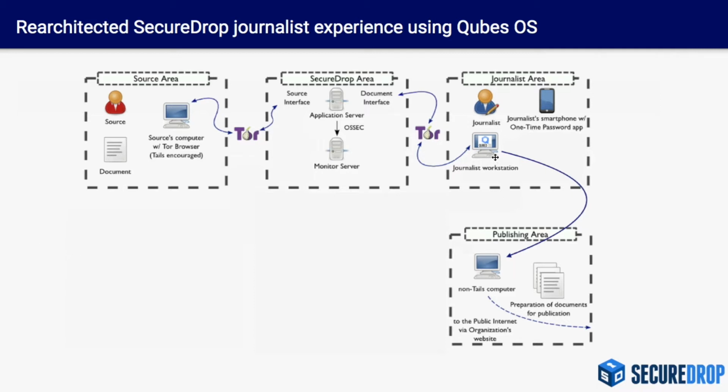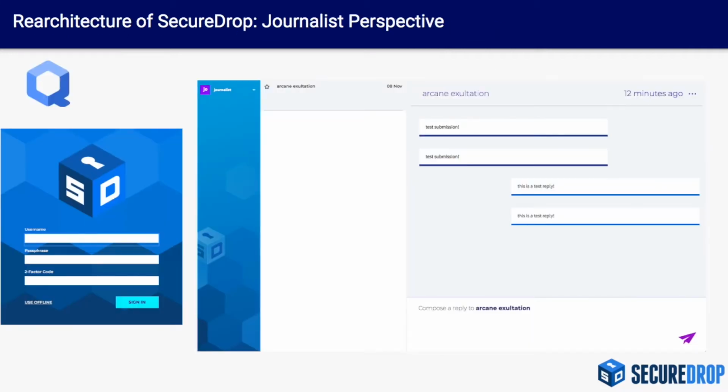So there'd be a single workstation where when you open a document, it's opened in a VM that is then destroyed after use. Last year we prototyped using Qubes for this purpose, to replace this whole area. And instead of working within Tails to interact with documents, there would be a single integrated application that, as of yesterday when I took these screenshots, looks like this.